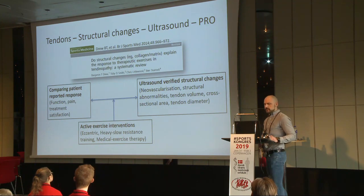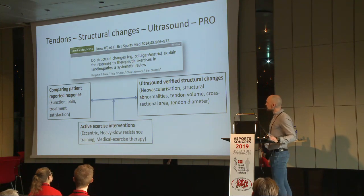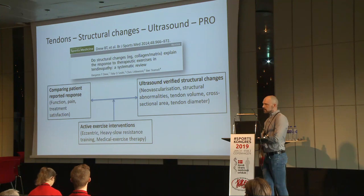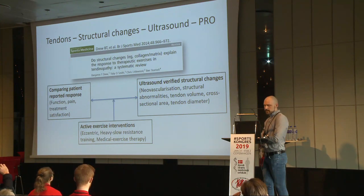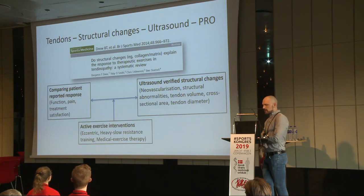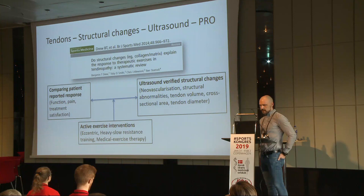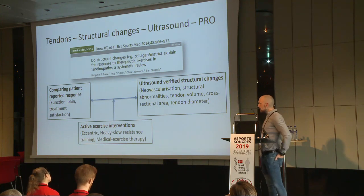If we look at this in relation to tendons and tendinopathy, structural changes on ultrasound and patient-reported outcomes, Drew et al. in 2014 made a systematic review comparing patient-reported responses, being function, pain, and treatment satisfaction, with ultrasound-verified structural changes. In this case, that's neovascularization, structural abnormalities, tendon volume, cross-sectional area, and tendon diameter.